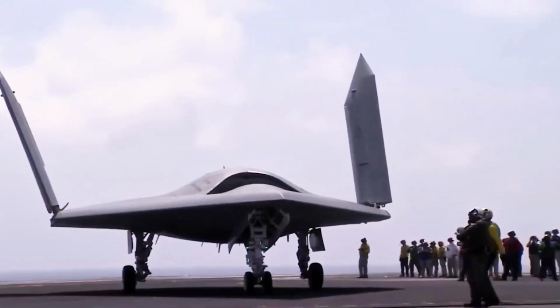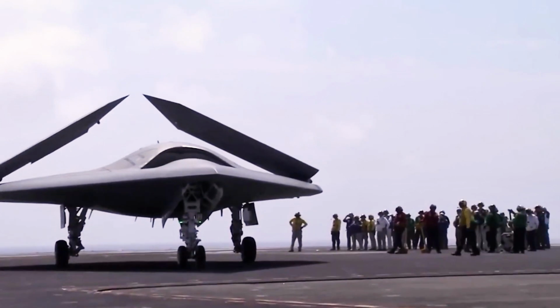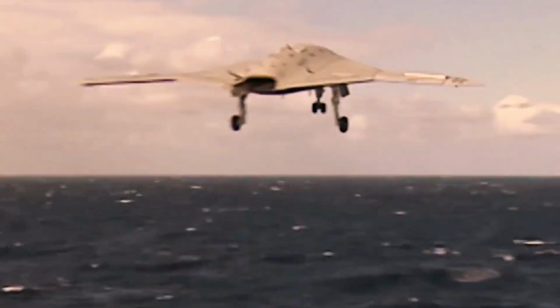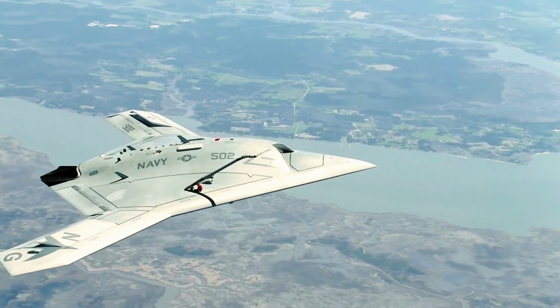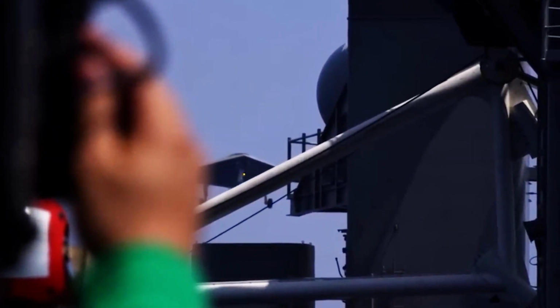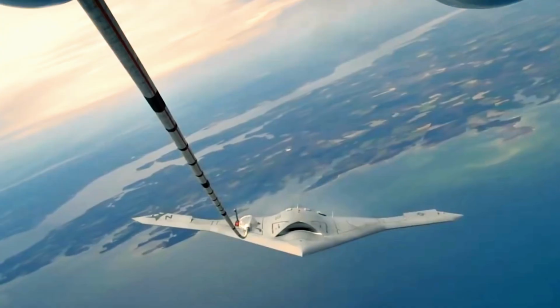But the boldest achievement came in April 2015, when the X-47B became the first drone in history to autonomously refuel midair. Flying over the coast of Maryland, it connected with an Omega Air KC-707 tanker and completed a fully autonomous aerial refueling. That moment didn't just end a phase of testing. It opened a new chapter in unmanned aviation.